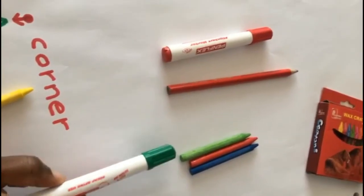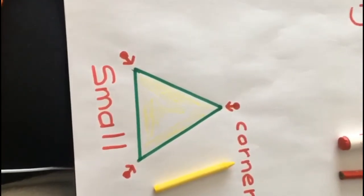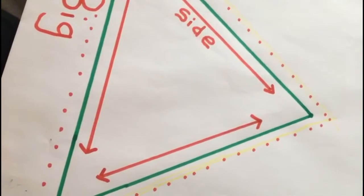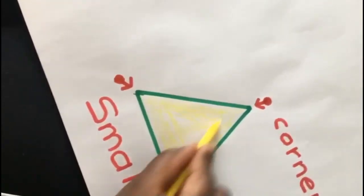Maths today we will use a marking pen or a pencil plus different colors of crayons. We will be making a triangle. Draw one big triangle and another small triangle. Give children different colors to trace around the big triangle. Also, color inside the small triangle.